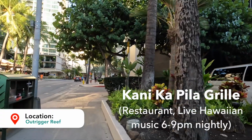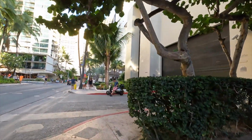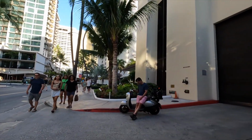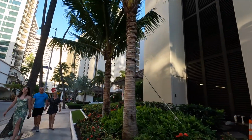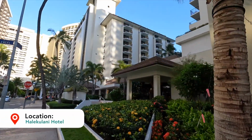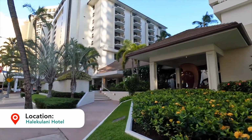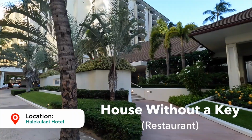We're gonna head a little bit farther down here and we're still on Kalia Road. This intersection that you see coming up ahead is Waikiki Beach Walk, which is a shopping area, but it is actually Lewers Street. It's a bit confusing because the street right beside it is actually called Beach Walk, but this specific street, as you can see on the sign, is Lewers Street, and again, also known sometimes as the Waikiki Beach Walk. This hotel to my right-hand side over here is the Halekulani Hotel.